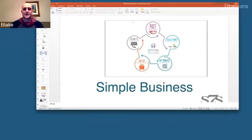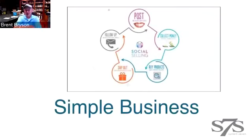Okay, and I'm going to put it in play mode. And then we're just going to talk about this simple model. What a great simple business we have. We post, and we post before and after pictures, right? We're going to go through that post cycle.